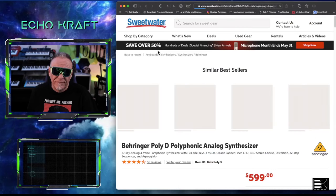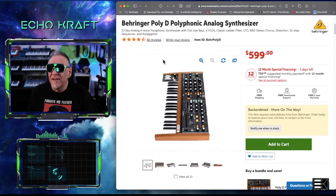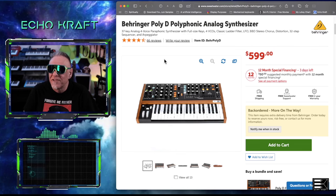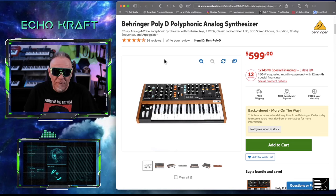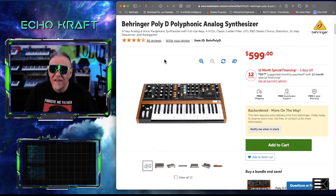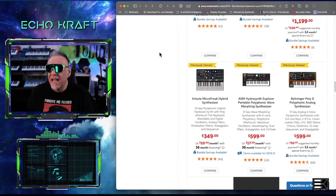Here we go. This right here. Now, this is something I'm still interested in. This is the Behringer Poly D Polyphonic Analog Synthesizer. $599, boys and girls. I know lots of people that have this, and they love this thing. Some people have compared it to the Mini Moog, although there are some other features on here that the Mini Moog does not have. I'll let you go and check some of the videos out on it. But $599, killer synthesizer, built like a tank.